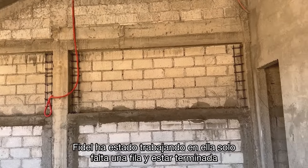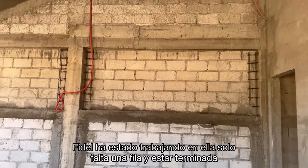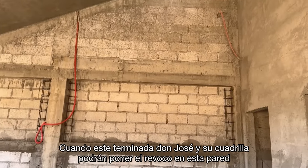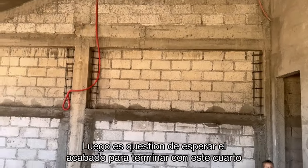So Fidel has been closing up this wall. They have one more row to go and then this wall will be completely closed. Once it's closed, Jose and his crew can finish the work on this wall, and then we'll just be waiting on the finish.